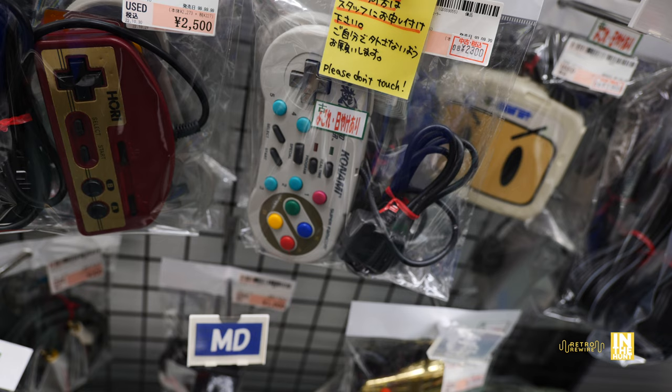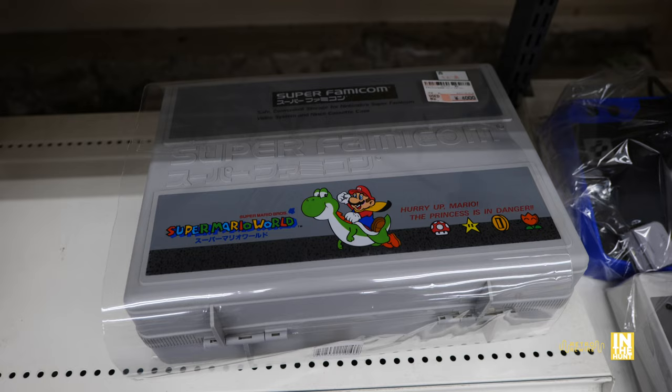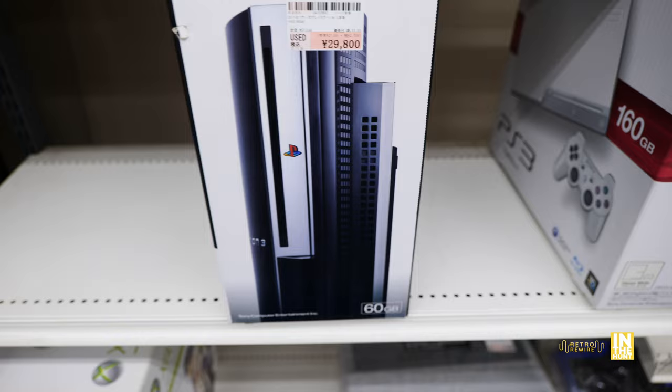Look at this Konami one. Look at all those buttons. My goodness. More buttons than... I don't know. But here we have this Hori pad for the N64. And then we have the Super Famicom carrying case. This is pretty neat, and this one would go well in a game room.